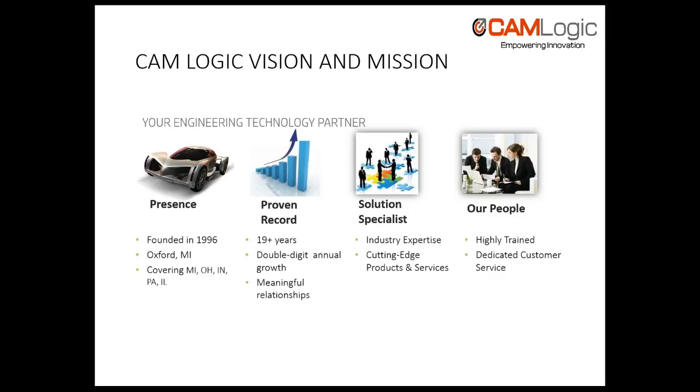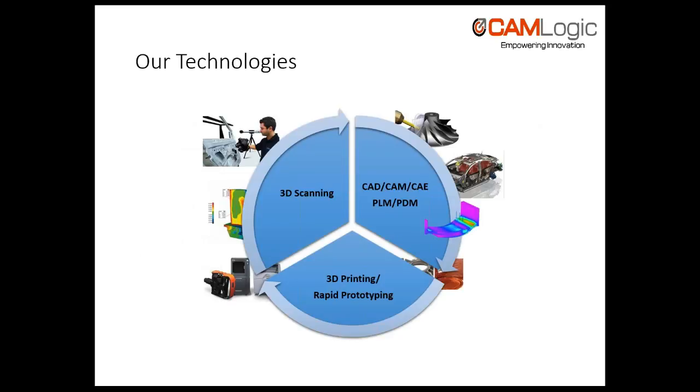CamLogic has become a leader in the engineering and manufacturing industry, providing software and hardware solutions, bridging the gap between the issues and the solutions with a highly trained application team. Strategic partnerships and certifications with recognized vendors provide CamLogic's team the ability to offer state-of-the-art tools and solutions that enable our customers to fulfill the full cycle of product development. Our technologies include 3D scanning, CAD, CAM, CAE, PLM, PDM, 3D printing, and rapid prototyping.